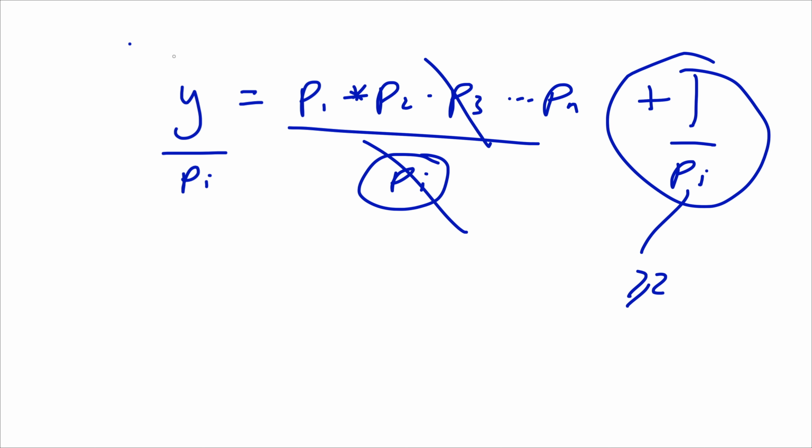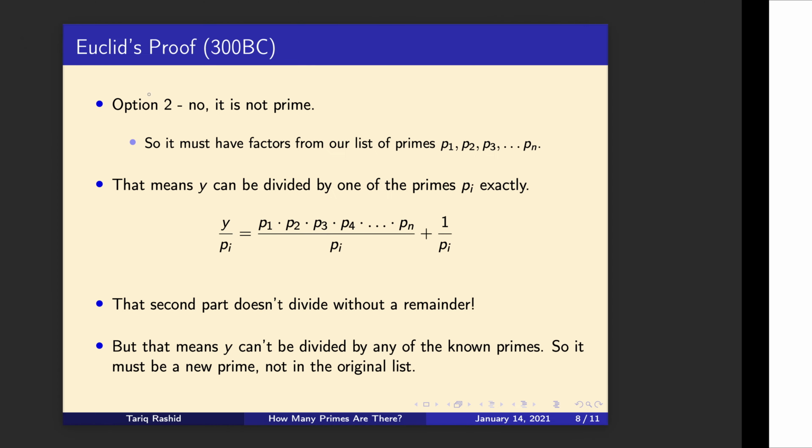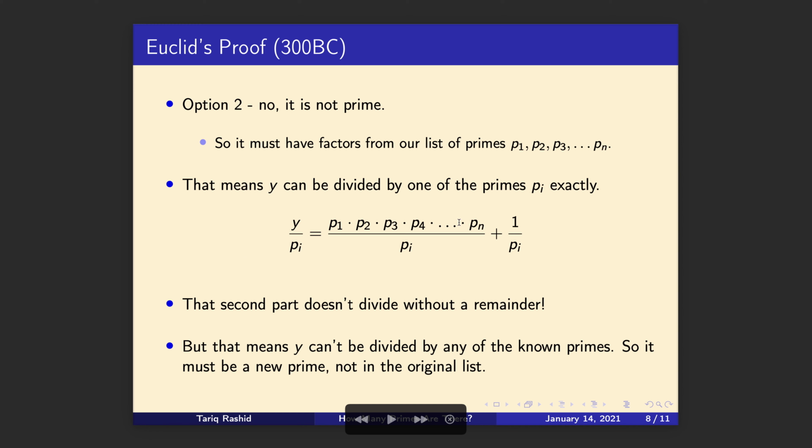So what does that mean? That means this y, we've just shown that it can't be divided by one of the primes. So we said option 2, it is not a prime, so it has to have a prime factor, but now we've just shown that it can't. It's a contradiction. So y can't be divided by any of the known primes. So y must be a new prime not on the original list again. Isn't that interesting?